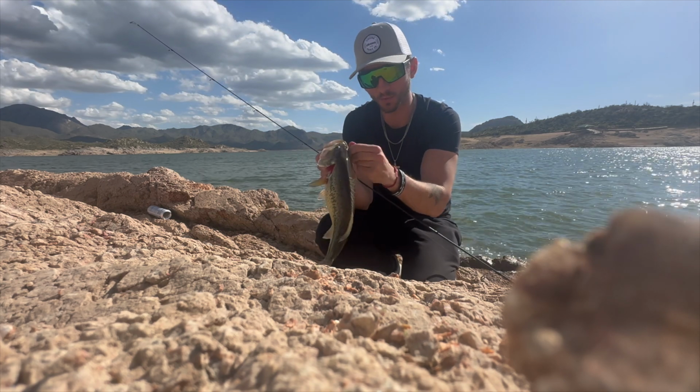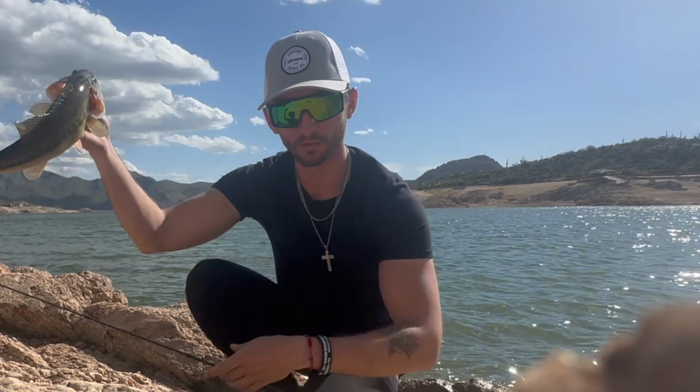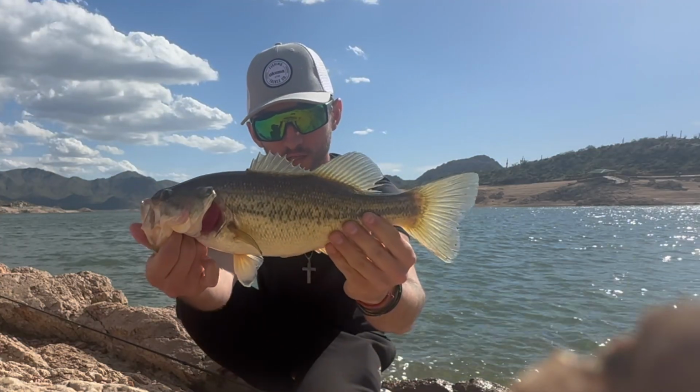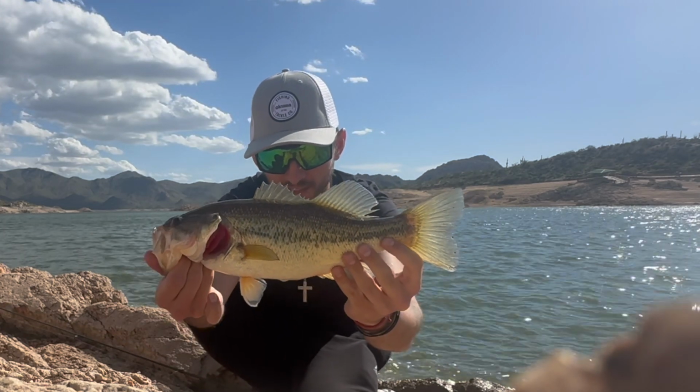Don't underestimate what crappie grubs can do, y'all. I mean, they catch bass, they catch crappies, they catch everything. Perfect. As I almost fall backwards. One last look at them. Beautiful fish. Let's get them on back in.